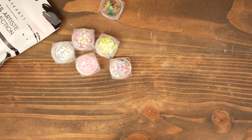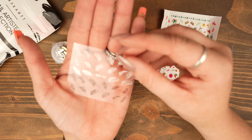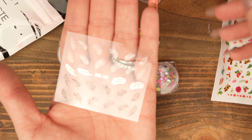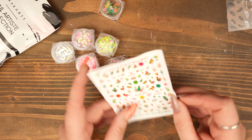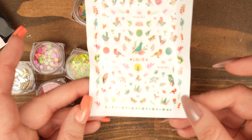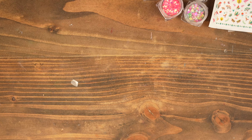And then let's see what's in here. All right, so this is gonna be hard to see. We'll put it against my lovely hand. They are just some black and white feathers. And then we got just some bird love stickers going on over here. So let's put this to the side.